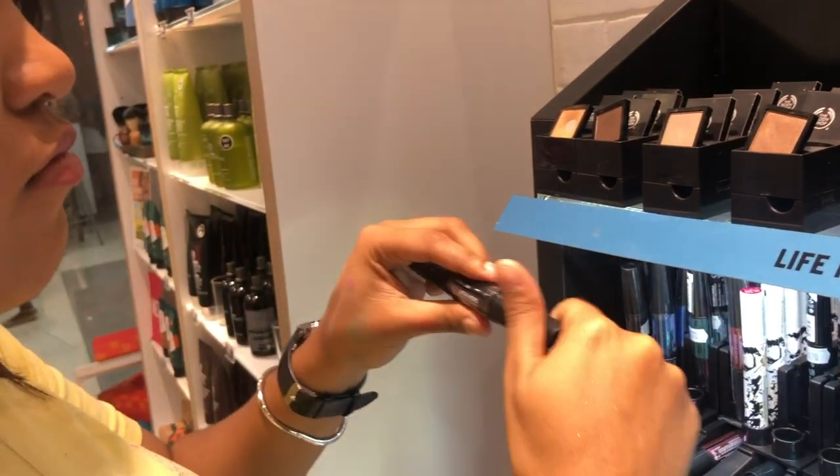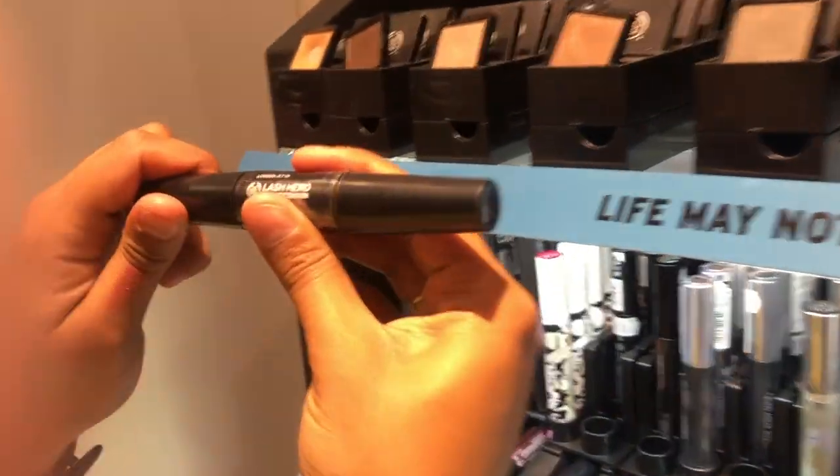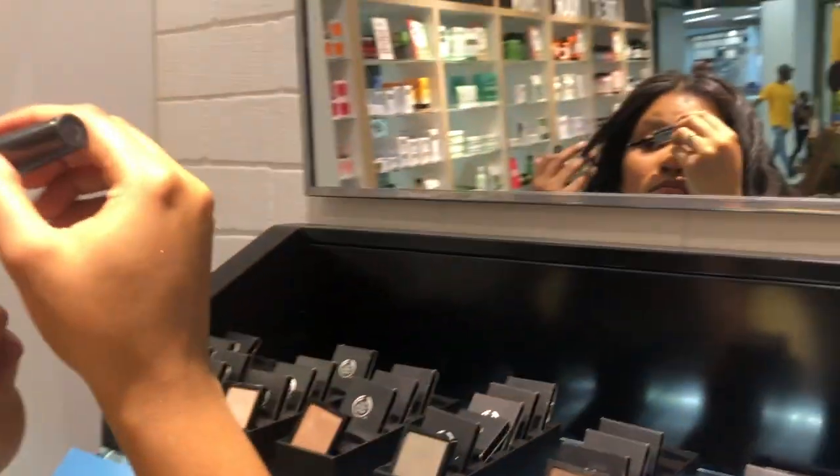Bye. And we found mascara at the Body Shop. And this is Lash Hero 5 Extension Mascara. Guys, it's not the only shop that does it.